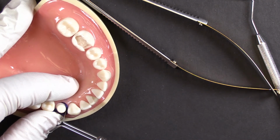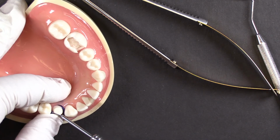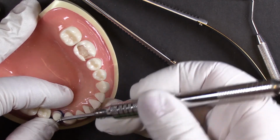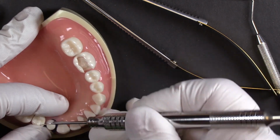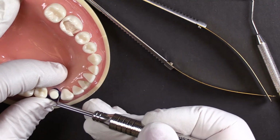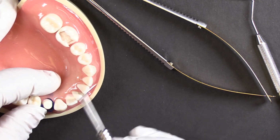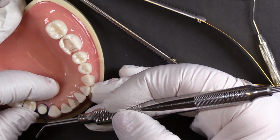But as you can see, this instrument is great for just flipping it around and getting it. It's not easy to pack cord on a type with rubber gingiva on there. That is a trick. I am not able to do that.